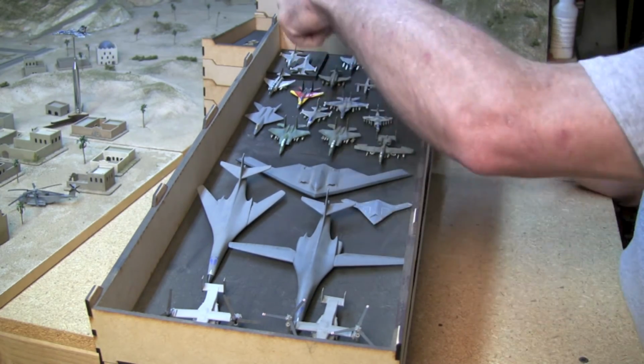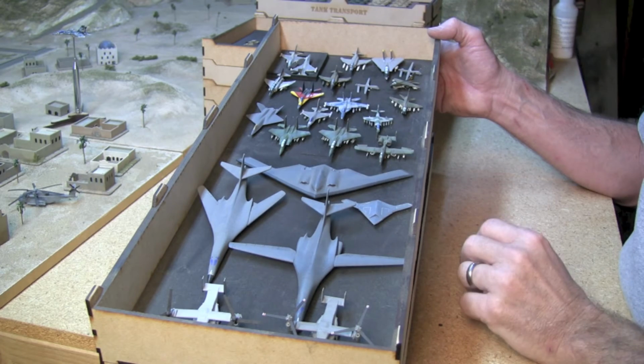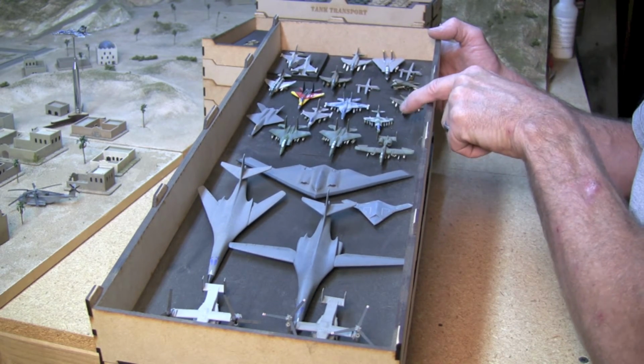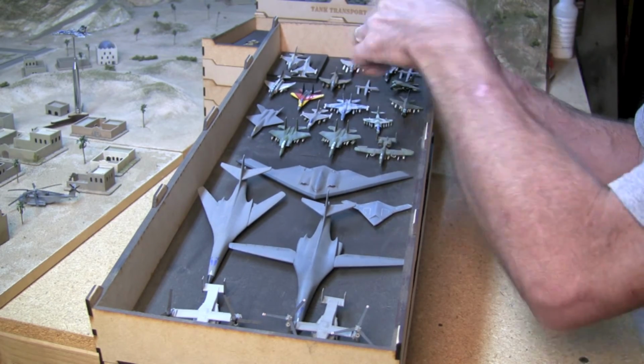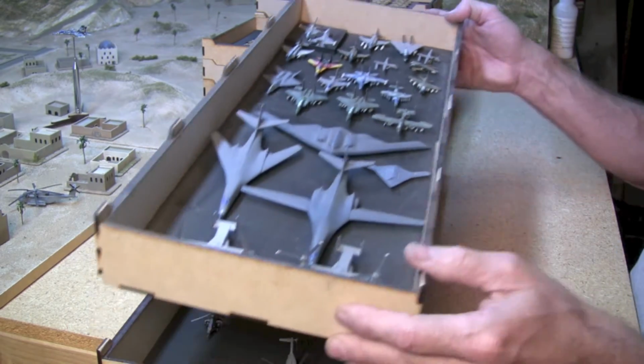I've got a few 16s, the Northrop YF-23, F-18, Harrier, a couple of A7s, going way back, Phantoms, F-14s.